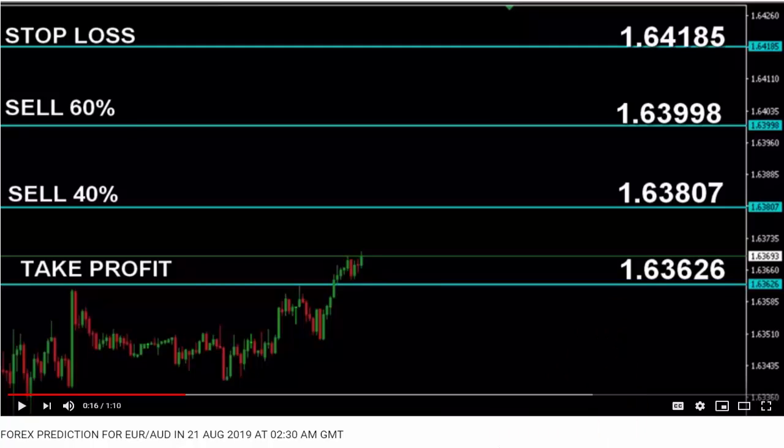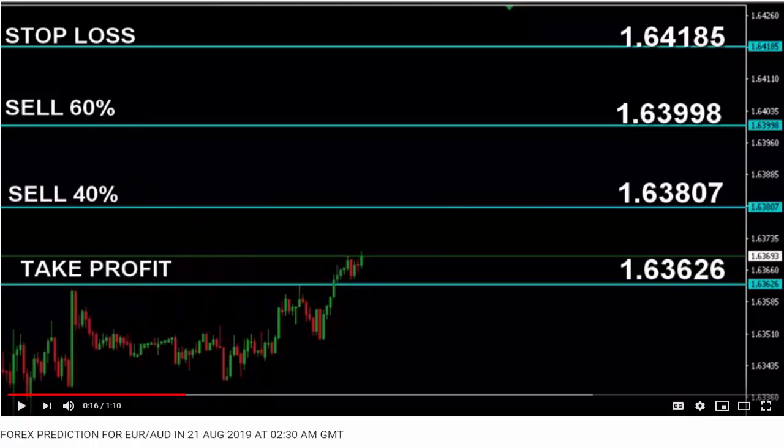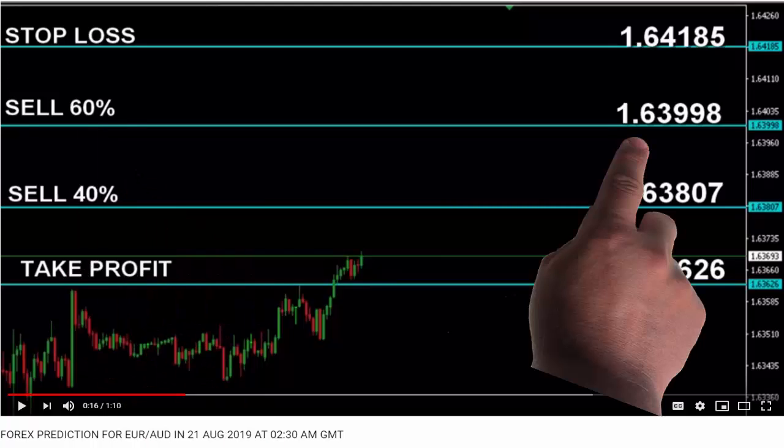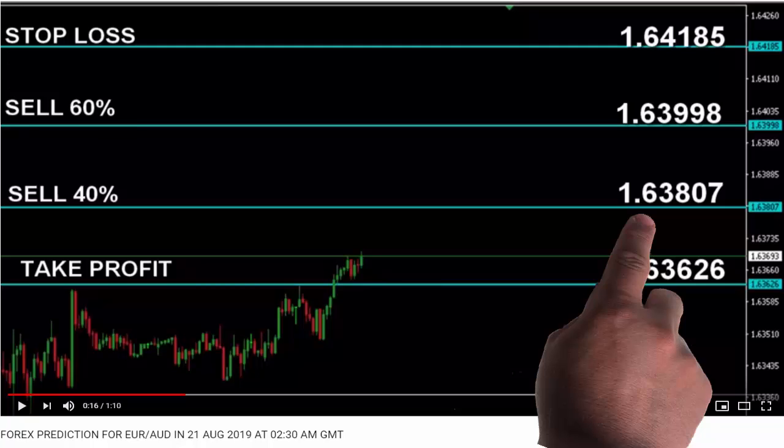1.63626. As you know, our strategy is to sell 60% of our risk amount in case the initial trade didn't hit our take profit level. So the second entry was at 1.63998 and take profit was at 1.63807. This is the level one, sorry, where we exit both trades.